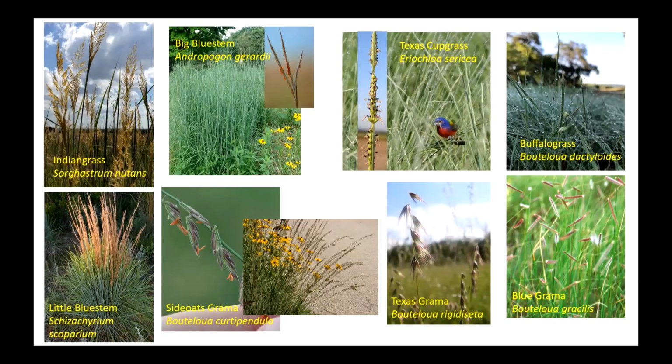If you're looking for more mid-level grasses, and by mid-level, I mean a foot tall to maybe 18 inches tall.